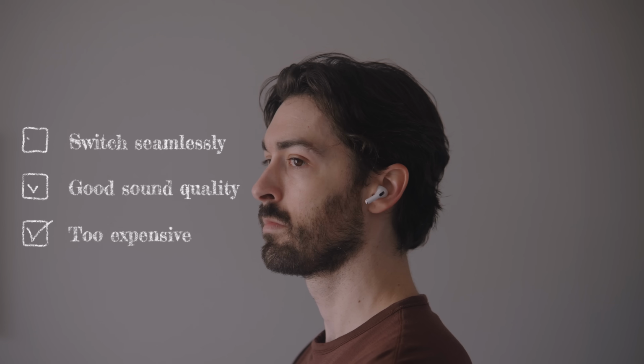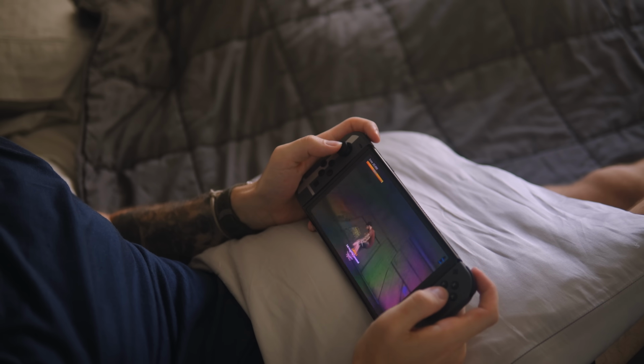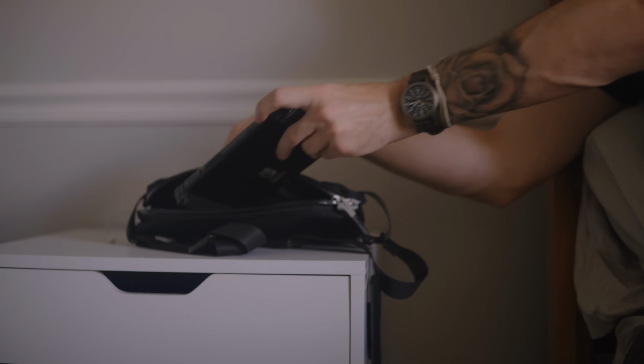Naturally, because they're made by Apple, they switch between my phone and my iPad really seamlessly. They literally connect to whatever device I'm holding and using without me going into any settings. And if there's a day I'm actually deciding to bring my Switch with me in this bag, they work pretty fantastic there as well.